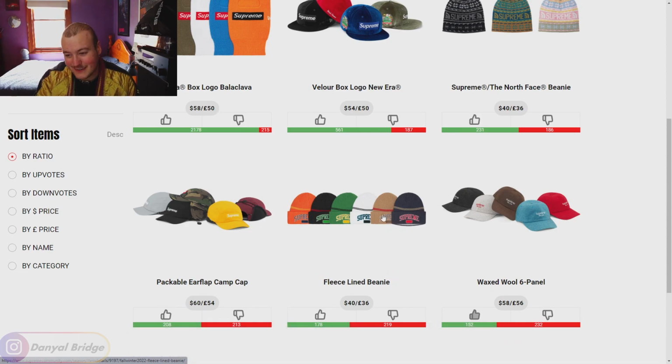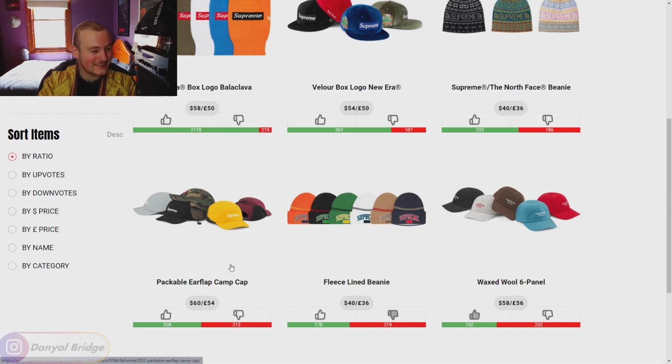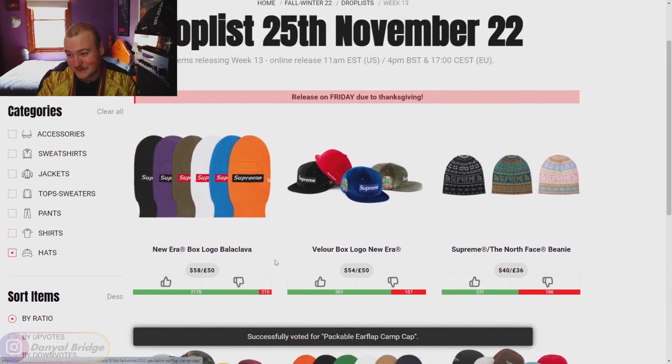Next we got the fleece lined beanie. I don't know, but they should have chosen better colors. The color options here are not for me, but yeah, I'm gonna leave that as a downvote. We got the packable ear flap camp cap. I'm not an ear flap cap kind of guy. I still think it looks a little bit goofy for me. Even if it's packable, I'm gonna say no, it's not for me.